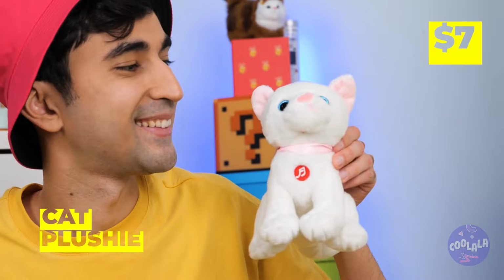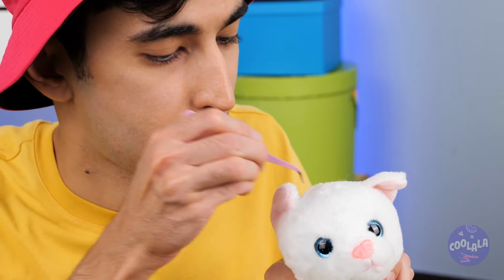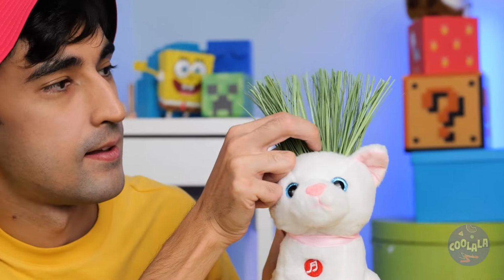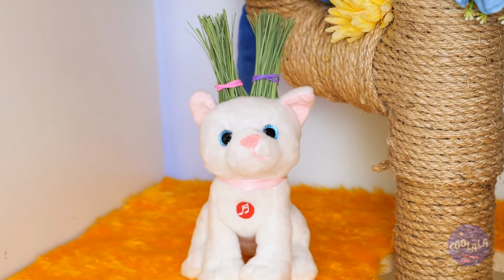Guess we can spare this plushie now that we've got the real thing. Drill some holes. Add cat-friendly seeds and water. This toy's got a brand new do, and your cat gets a quick nibble.